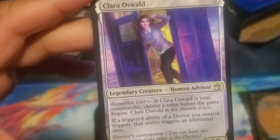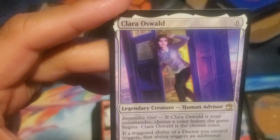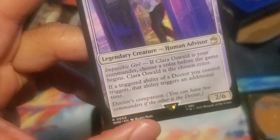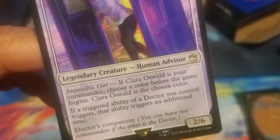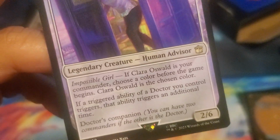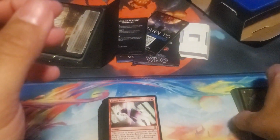Okay, here's Clara Oswald, probably the best commander here. Companion, in my opinion, I mean. She's a 6-drop, she's expensive, that's fine. She has the ability Impossible Girl. If Clara Oswald is your commander, choose a color before the game begins. Clara Oswald is the chosen color, so she's able to go with any Doctor. If a triggered ability of a Doctor you control triggers, that ability triggers an additional time. And it has Doctor's Companion. It is 2/6. Just look at her one more time. Okay, good. I'm not simping, you are.